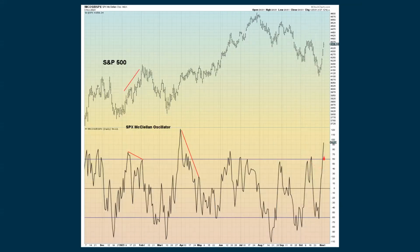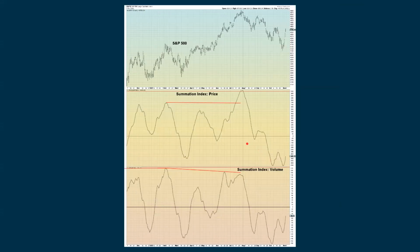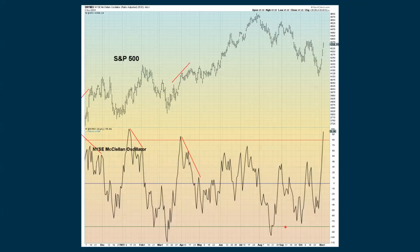We're starting to get extreme positive with the S&P McClellan oscillator, but our summation index based on price and volume continue to go up. And we're also getting extreme with the NYSE McClellan oscillator. Now, you could take this two ways with both of these oscillators. Yeah, we're getting extreme, and maybe we've gone up a little far too fast. Or you could say, look at this momentum. The market is really kicking into gear.